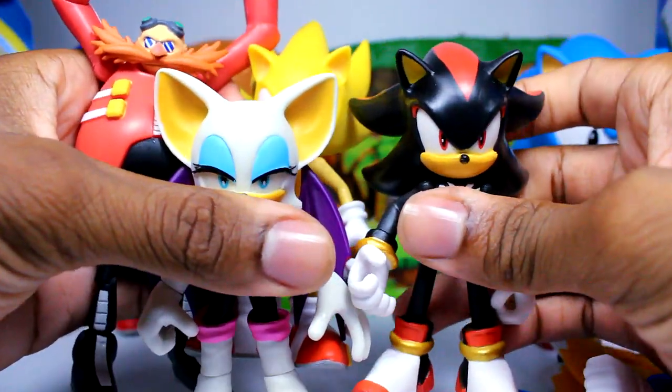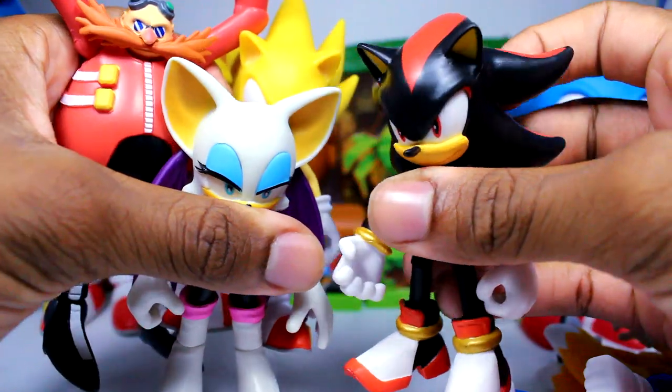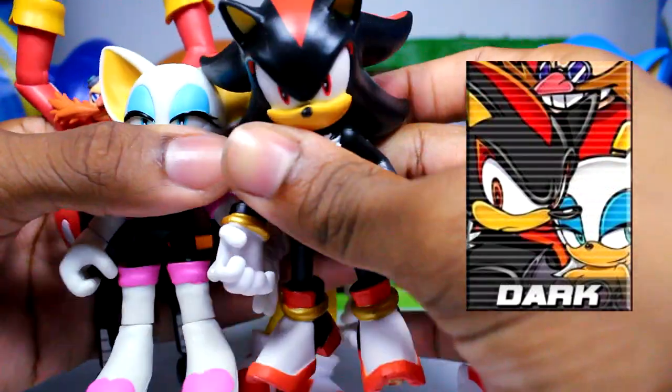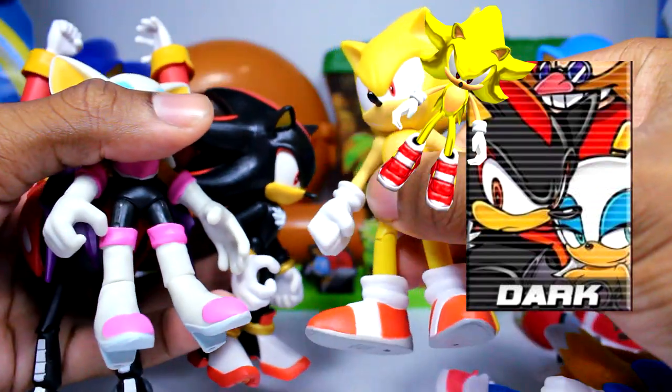This was a really solid wave, man. Honestly, this wave is like SA2 all over, man. It really is. I think it's because we got the whole Team Dark thing here, and I guess Supersonic, even though he's near the end of the game or whatever.